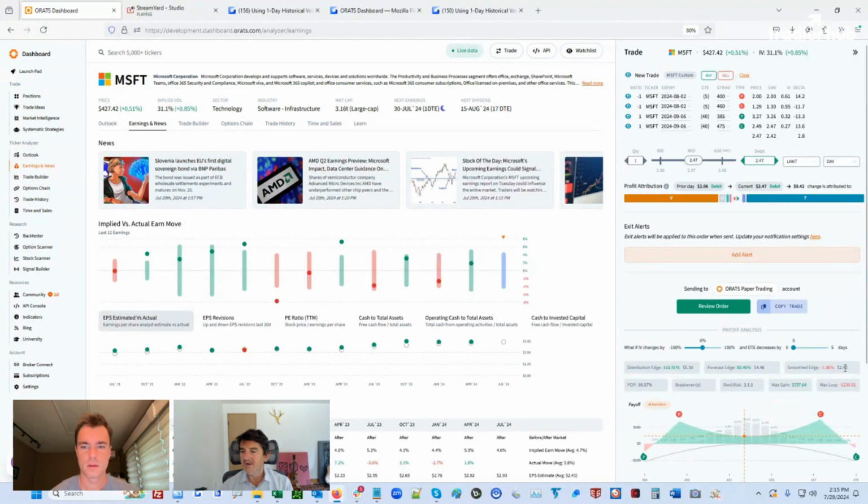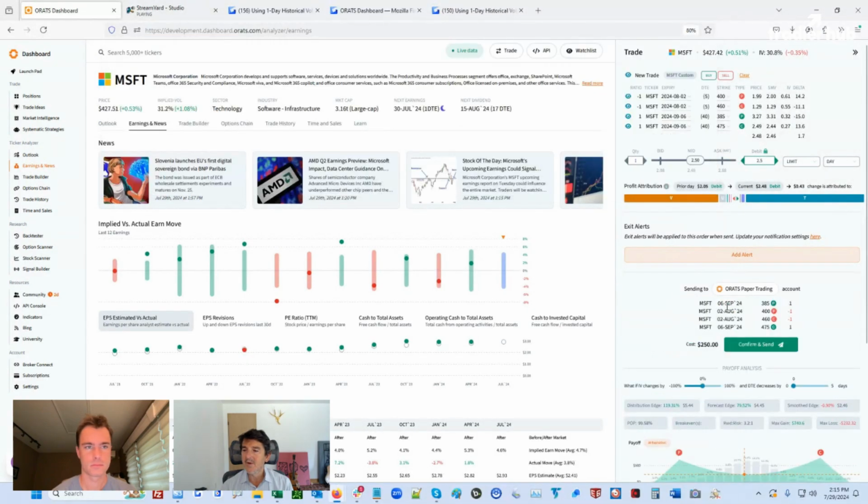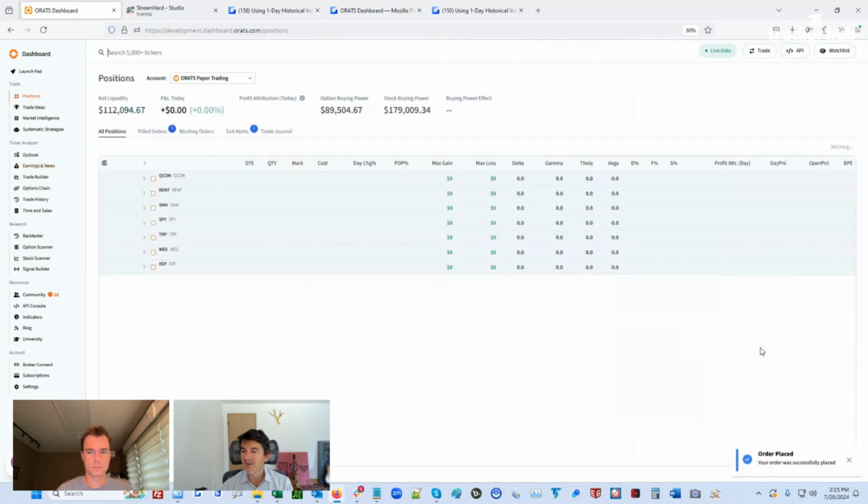So 247, it's 242. So we're already paying a little bit more. So let's give them a couple cents. We'll buy it for 250 and force it. And we'll keep an eye on these for next week.